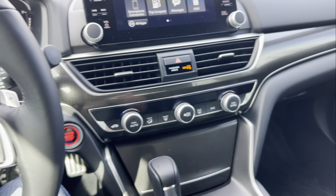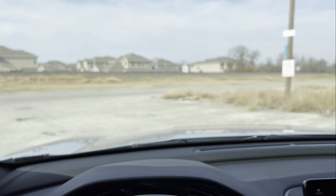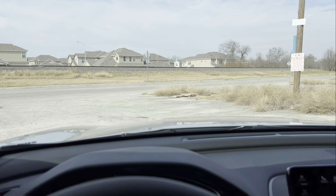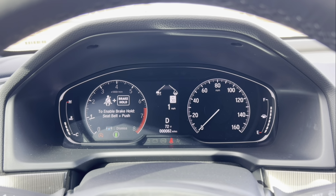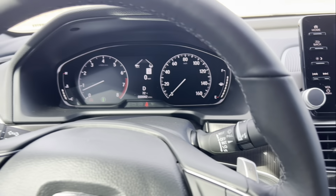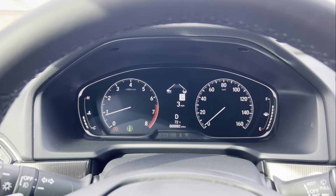Then brake hold's actually a really cool feature. I'll show you real quick. So we're in drive. Take my foot off the brake. We're rolling forward. Car won't stop after I press the brake. So we press this button right here, brake hold, the bottom. Now that's enabled. So we're gonna roll forward. Oh, it wants me to have my seatbelt on, hold up. Yep, we driving without a seatbelt through the parking lot. Okay, so we're rolling forward. Then I come to a stop.